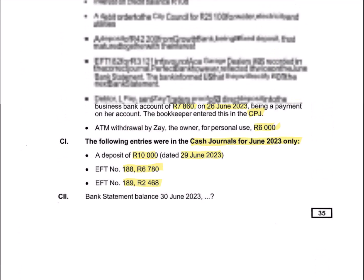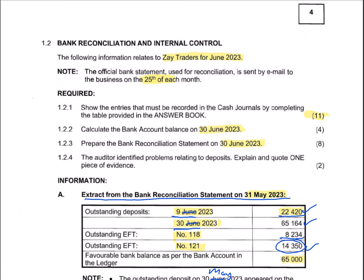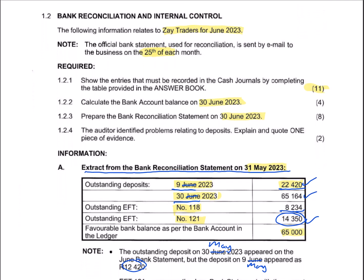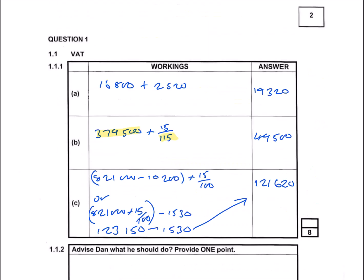Right, okay, let's try and answer the questions. Let's start with the first one. Show the entries that must be recorded in the cash journals by completing the table provided in the answer book. Right, let's start.